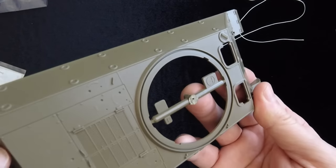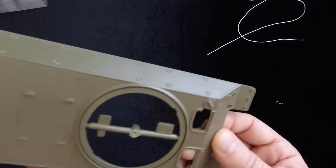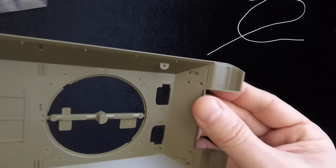Nice vent work here. Very fine. With putting in some dark spray, you know, overspray over the initial primer layer there, you'd be fine, I think, showing that kind of with some depth.